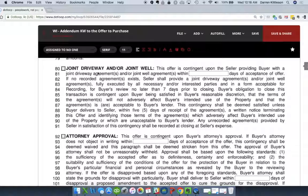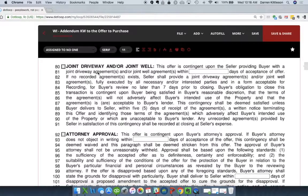Now, if I've got a property that has a shared driveway or a joint well, then I would use lines 80 through 91. Again, this gives you the opportunity to get clarity with regard to that, and it gives the buyer the option to back out if what they receive isn't something that they are comfortable with as far as moving forward with the purchase.